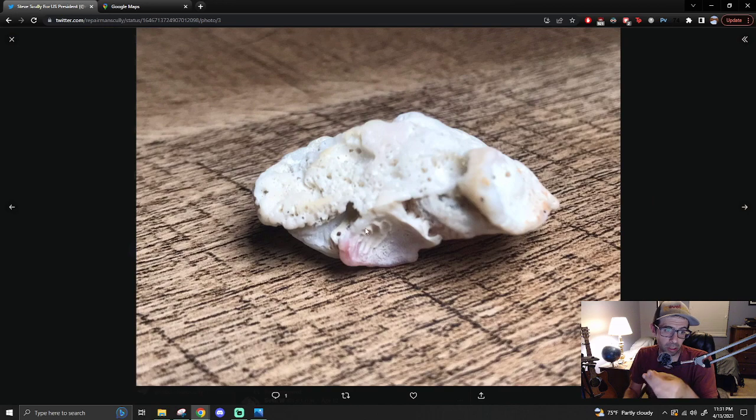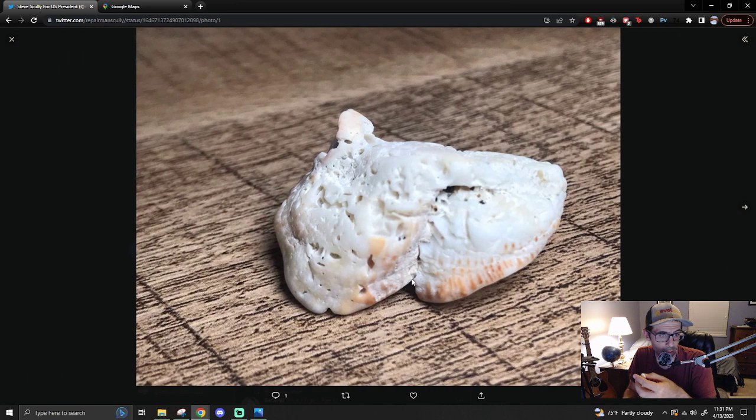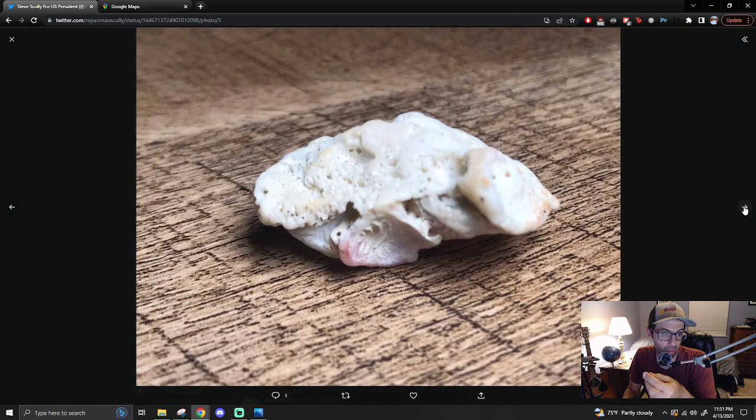Here's one, just another piece. So notice this one, you can see an edge, you can see an edge, all the way around it, you can see an edge. Just like here, you can see an edge. You can tell this edge is this shell. This edge is this shell. So all is fine in the world of these are just shells. What do you want, dude?